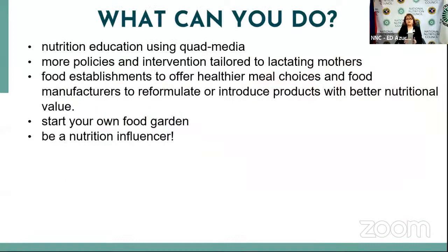Well, as malnutrition is multifaceted and needs a multi-sectoral approach, the National Nutrition Council urges all stakeholders to continue to advocate for proper nutrition for all, including lactating mothers. And here are some of the recommendations on how you can help promote proper nutrition and physical activity among lactating mothers. First, of course, the pandemic has caused us to shift to the digital platform, and the National Nutrition Council is using its social media accounts such as the NNC website, Facebook, Twitter, YouTube, and even Instagram to promote proper nutrition. So please follow or like or share posts so that we can reach more partners to promote good nutrition.